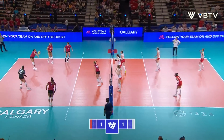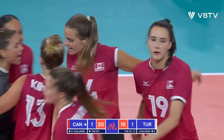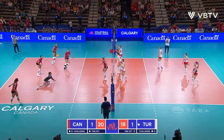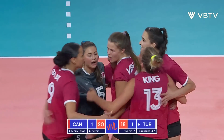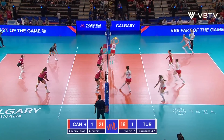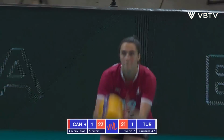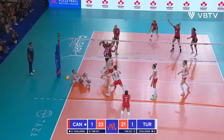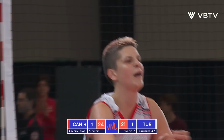So 16 serving 19 is the correct score here. And what a play, Maglio, on the set from King is just a rocket. And then right from the back row. Queen's University alum has been making the odd appearance in the VNL. Here's Kara Coates. Did she catch the line? No, it's out. And the block! Bree King and Jeff Cross pairing up for that monster block on Kara Coop.